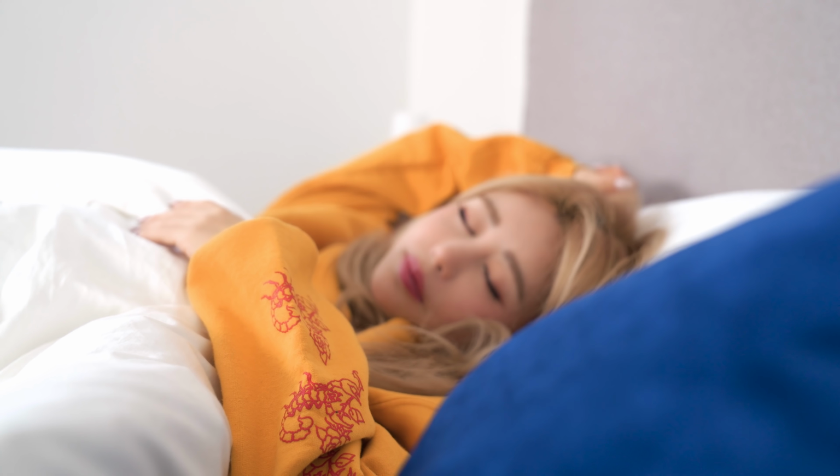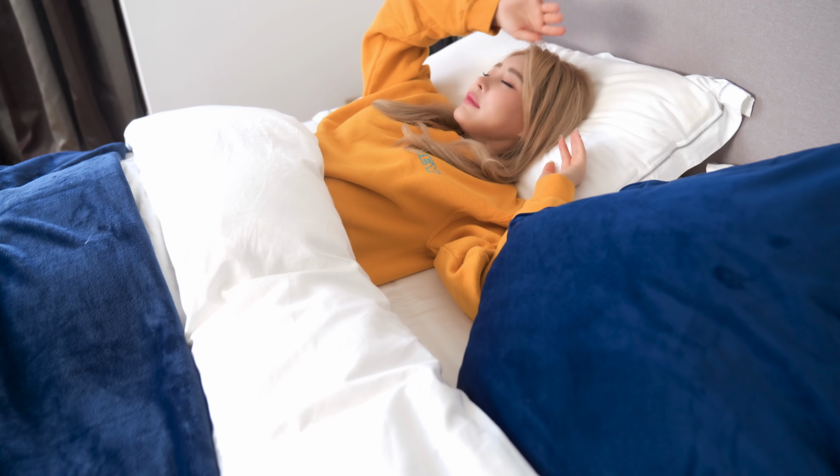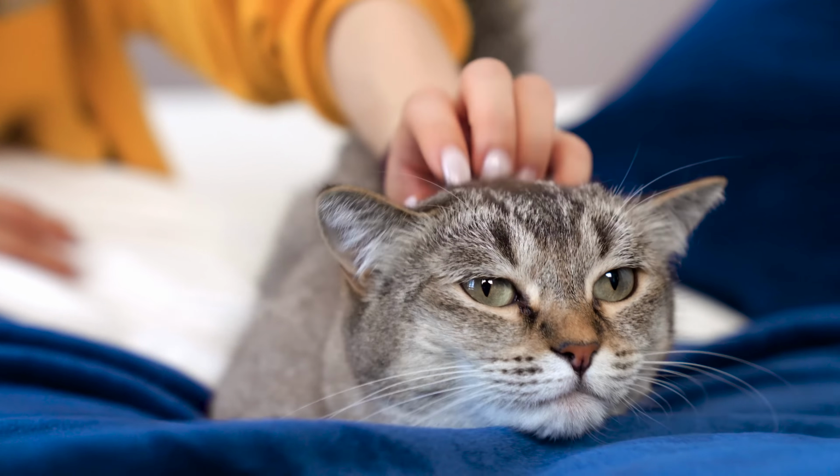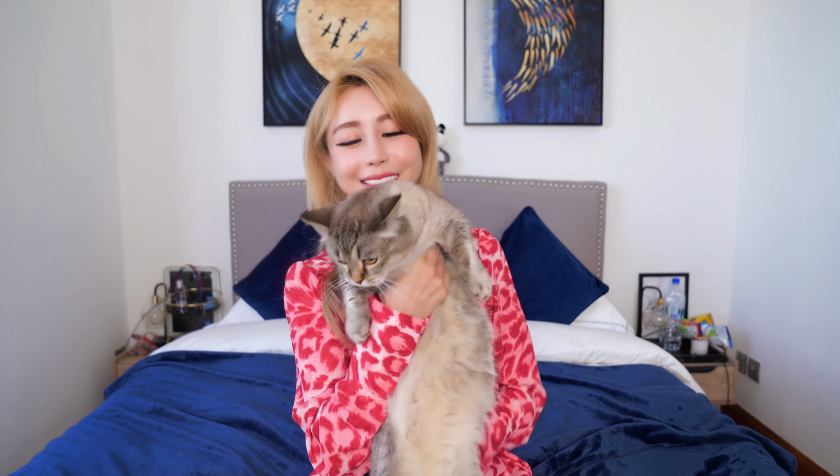Studies have shown over and over that humans tend to function the best when they have a regular routine. And this is also the case for most animals, like cats.